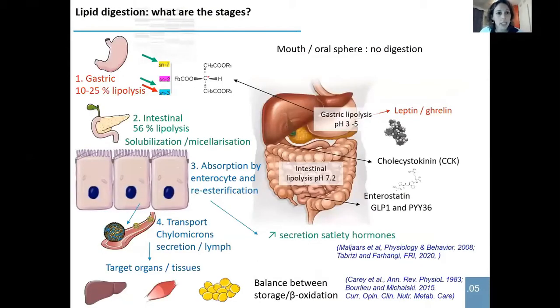So, lipid digestion, what are the stages? First of all, there is no digestion in the mouth or in the oral sphere, and the first stage of digestion in humans is the gastric phase. That will contribute 10 to 25% of the total lipolysis of fatty acids esterified on a glycerol backbone. The second stage is the intestinal phase, which, thanks to the secretion of the pancreas, will contribute to 56% of the lipolysis.